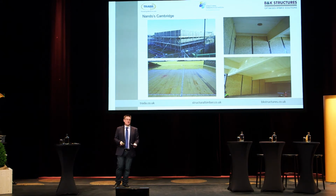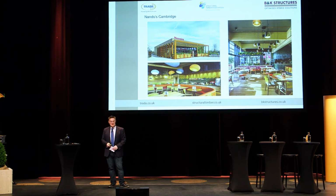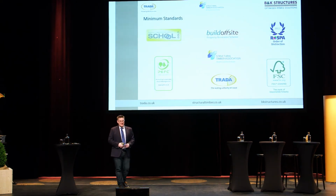And we have a simple philosophy. If water can't get in, air cannot get out. So it works well. And it's such a shame they didn't expose the CLT, just the glulam beams. And that was just a little fast food eatery. So the kind of stuff is important. And this is on our journey.